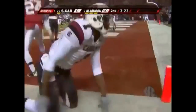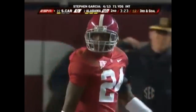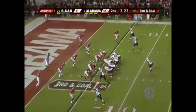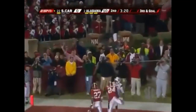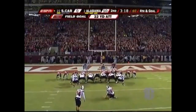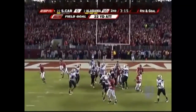Knocked away. He had it in his hands. Tell you what, Marquise Johnson's done a nice job in there for Javier Arenas, who would have been playing that corner. He plays a lot anyway, especially in a 5 DB situation, but he's manning that spot now. They're going to try it again. 3 in a row. Incomplete. Lanning to try to finally put South Carolina on the board. 22-yard field goal attempt, and he's got it up and good.